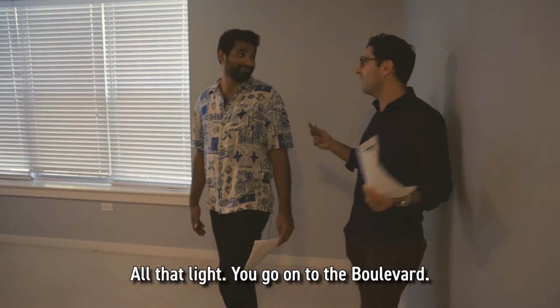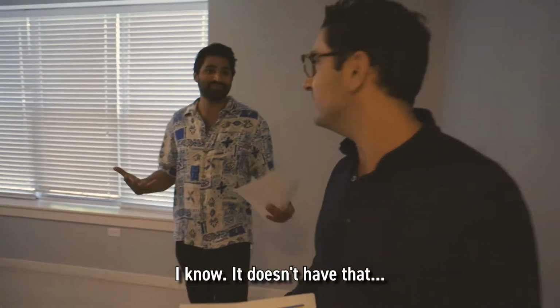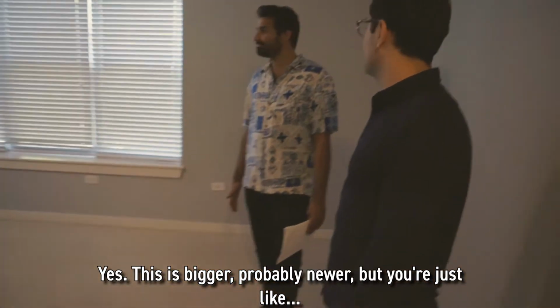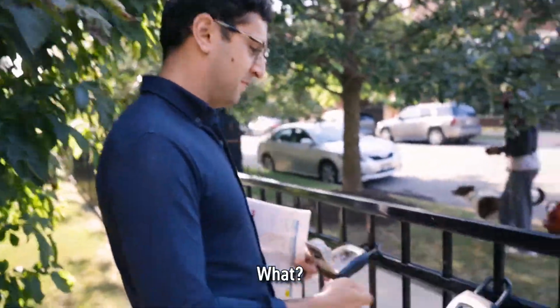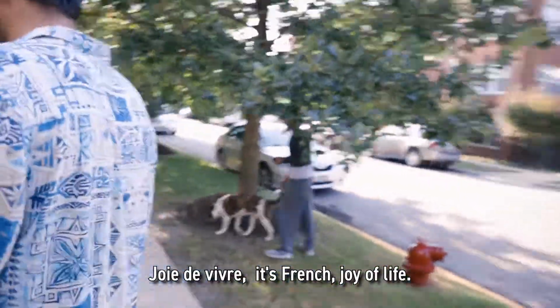All that light, you know, going onto the boulevard. I know. It doesn't have that. Yes. This is bigger. It's probably newer, but you're just like, ugh. Why would you want to live here? Exactly. Sucks. The joie de vivre. What? Joie de vivre. No, French. Joy of life. Yeah.